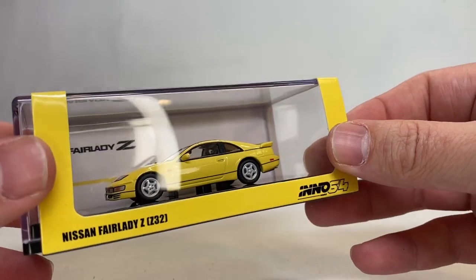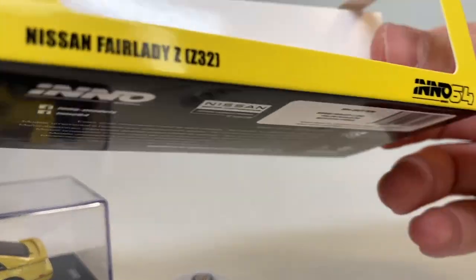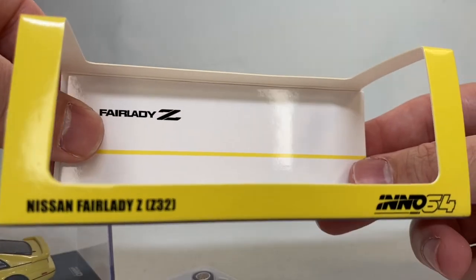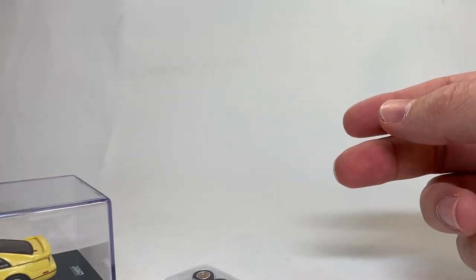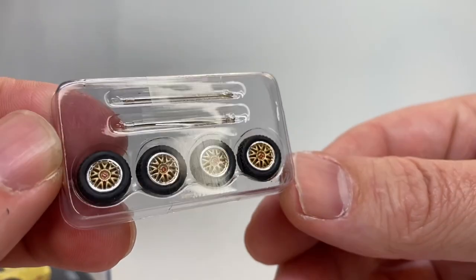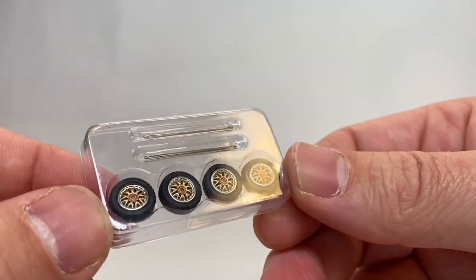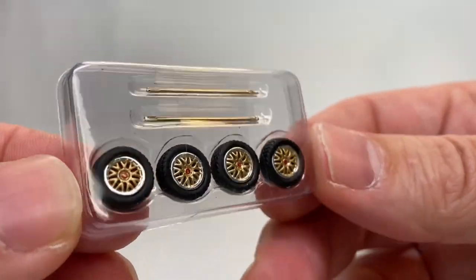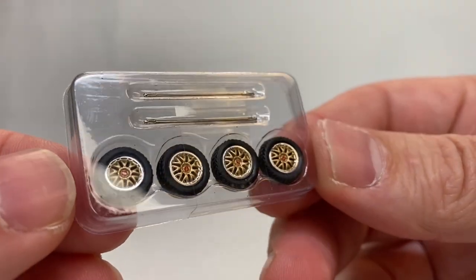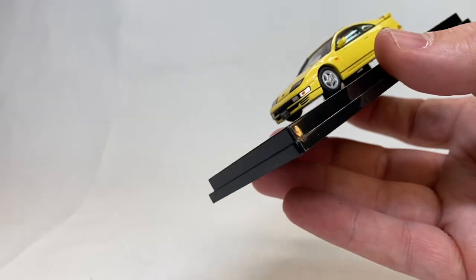One more yellow to go. Nissan Fairlady Z, another Z. Wow, okay, so this NO64, here's what you get with an NO model. If you've never seen the brand, you need to know that brand because they make some incredible stuff. And in this one, we got a spare set of wheels. So you can customize this model, put some gold rims on it. Looks like we might have even gotten a set of wheels that has a Fairlady or Z logo on the center caps. Let's take this out and look at it.